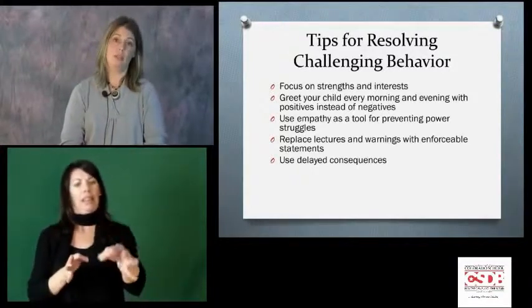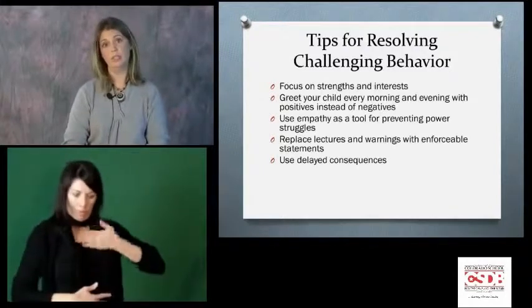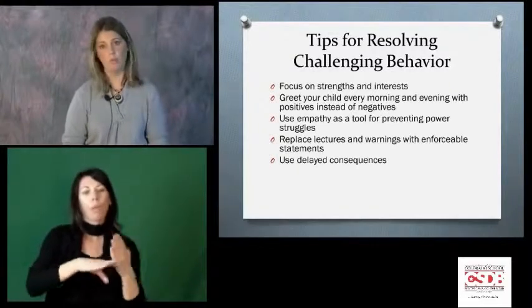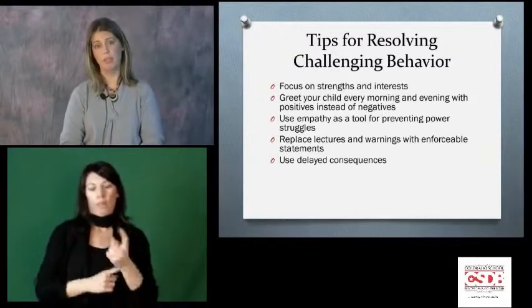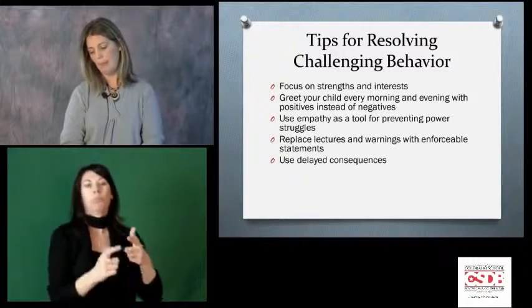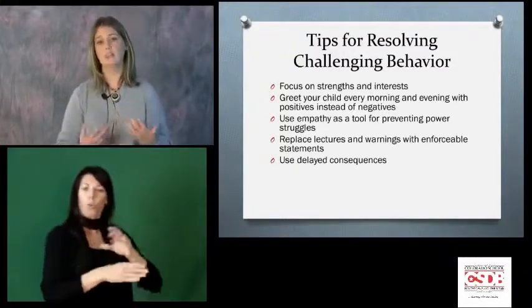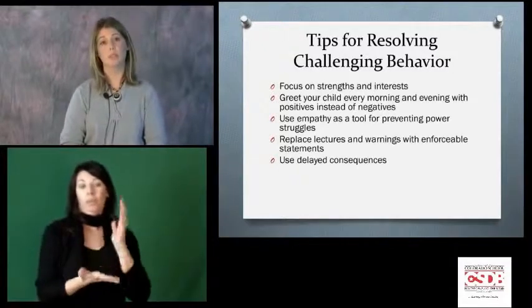Next are delayed consequences. Oftentimes as parents, when something happens and we're upset and a consequence needs to happen, we, in the heat of the moment, can go overboard or not respond as well as we would like to. Using delayed consequences is a huge tool. It buys us time to come up with an appropriate consequence, to make sure that we're using a logical consequence, and it may prevent explosions in our children.